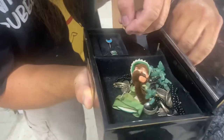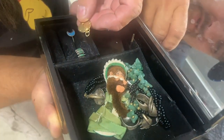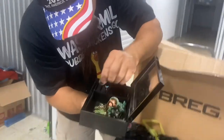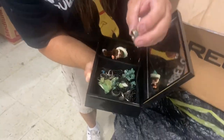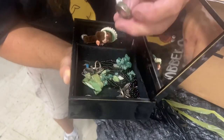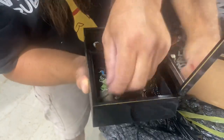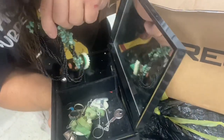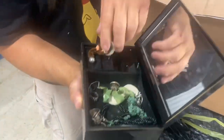A little gold. It looks like it's got some kind of marking on it. I'll have to wait till I have my loop. This is another sterling ring. Guys, look. This is full of sterling silver. Sterling. All of that. Everything in there sterling silver so far. All the rings are sterling.